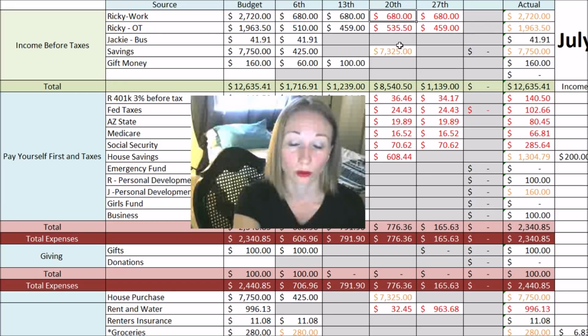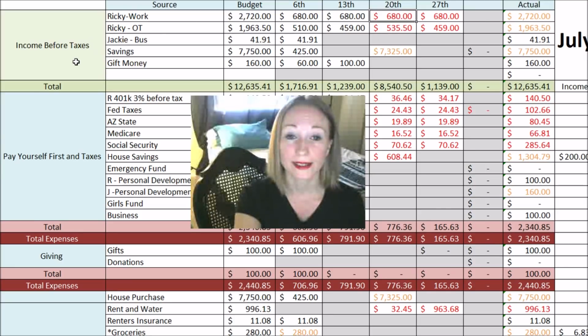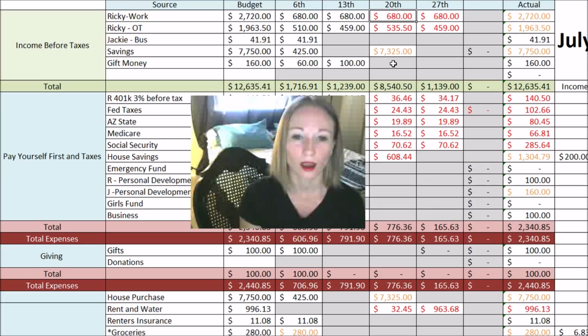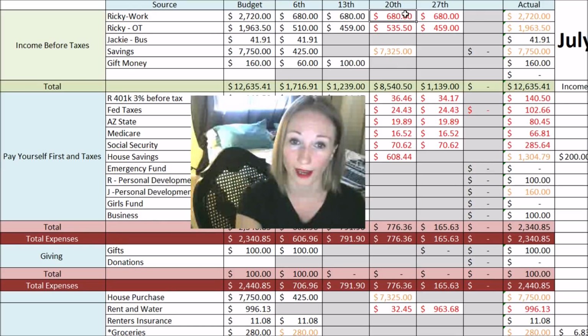So if you guys aren't familiar, my husband gets paid $17 an hour. His base pay of 40 hours is $680. I have started doing this before taxes. That's just because now that we're contributing 3% to his 401k, which is before taxes, we also made some adjustments to his withholding, so I want to see what we're actually spending on taxes versus what our tax refund will look like. So, just trying to have a full picture of what's actually going on. So I started doing this before taxes.